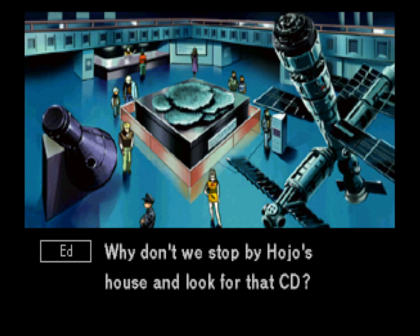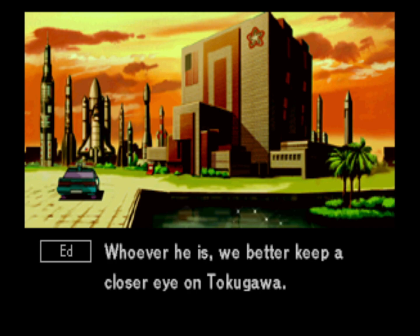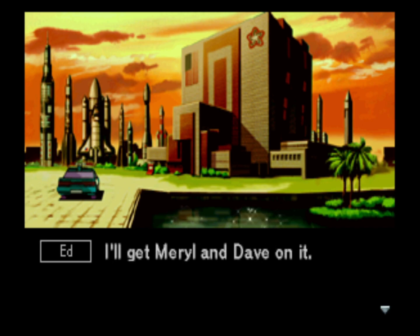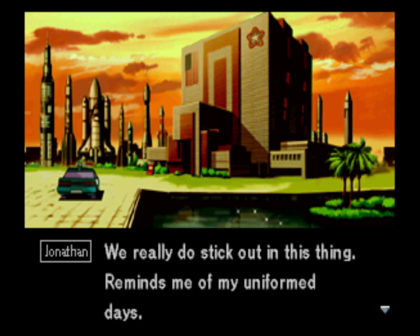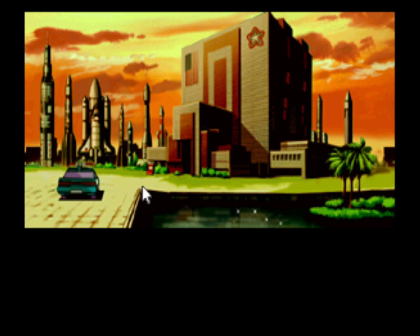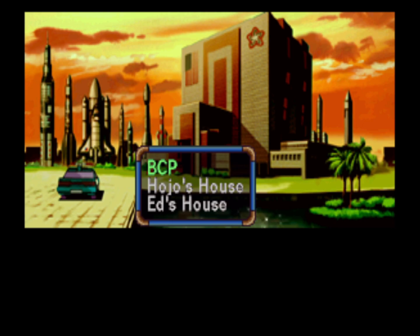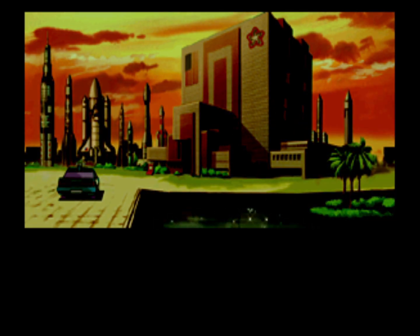Why don't we stop by Hojo's house and look for that CD? Oh, it's no sign of him. Whoever he is, we had better keep closer eye on Tokugawa. I'll get Mero and Dave on it. Okay. That's our car. We really do stick out in this thing. Reminds me of my uniform days. I parked a little way from the building as a precaution. Hojo's house. Let's go see Karen. We think that's where it is. We already know.